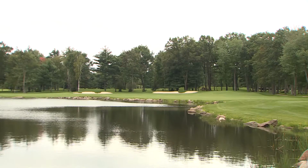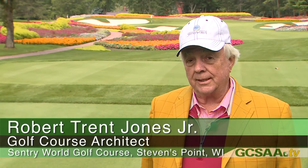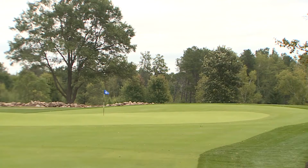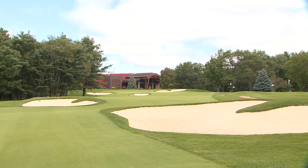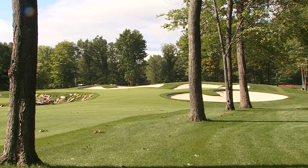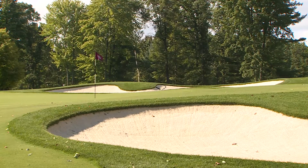John Jonas, chairman of Sentry Insurance Company, invited me to design this course. He'd seen some of our other work in the West, I think Keystone in Colorado and elsewhere, and he liked our design philosophy, which was a core golf course and beautiful clear bunkering, maybe too many depending on how you played. In any event, he wanted some drama in the central Wisconsin area, and he invited us to do this work.